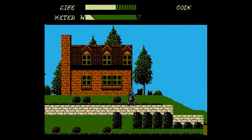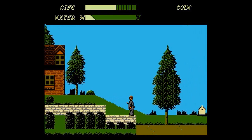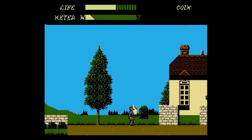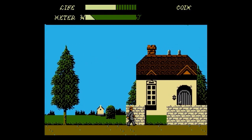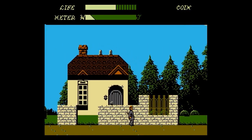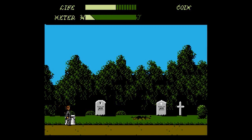So, for what it's worth, we are playing the US version. As I understand, the Japanese version plays ever so slightly differently, mostly in that the stages are different, and that there's additional chances to earn coins outside of the Hyde levels. So there we go, we just finished the first stage.